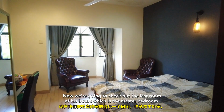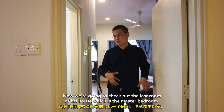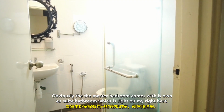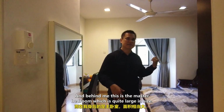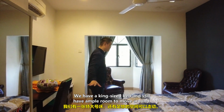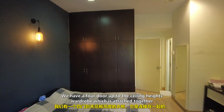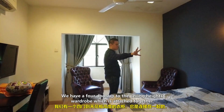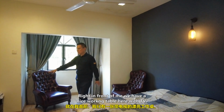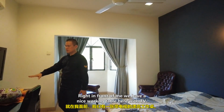Now we're going to check out the last room of this house, which is the master bedroom. Obviously the master bedroom comes with its own laundry bathroom, which is right on my right here. And behind me, this is the master bedroom, which is quite large in size. We have a king size bed and still have ample room to move around. We have a 4-door up to the ceiling height wardrobe, which is attached together and comes with the sale of this house. Right in front of me, we have a nice working table here with TV.